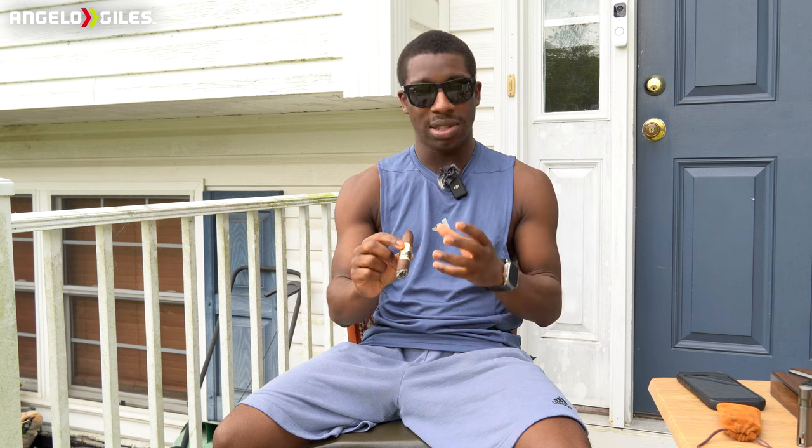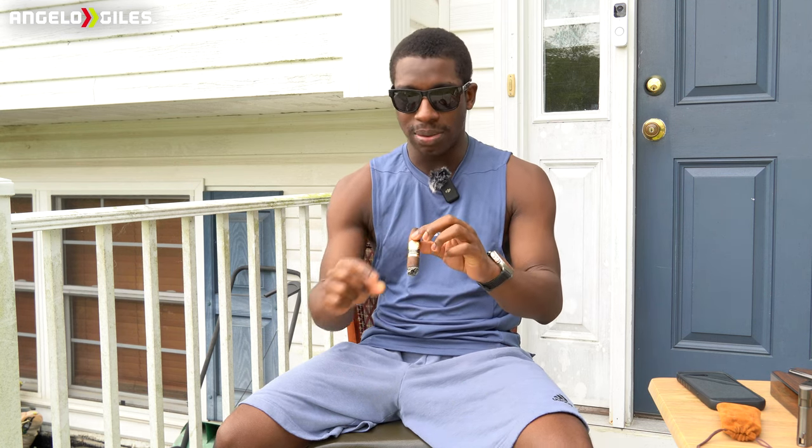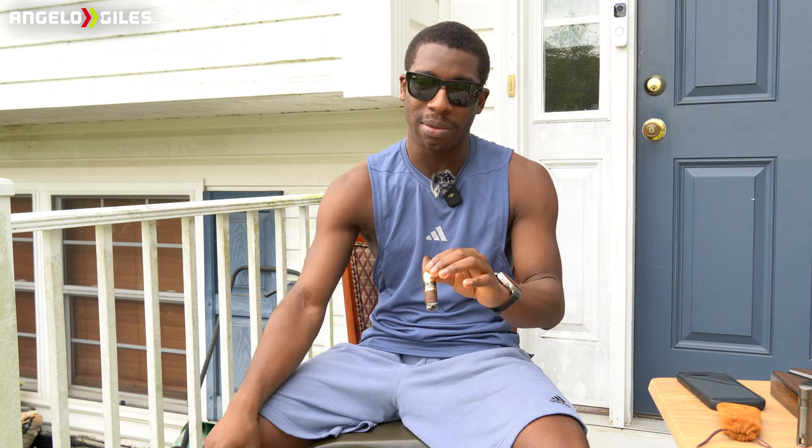I am getting some woodiness as well. The spice is still there in the background, not too heavy, but it is still there. It's not strong, but it's really nice. It's not really spice, it's more of a peppery note, like black pepper.